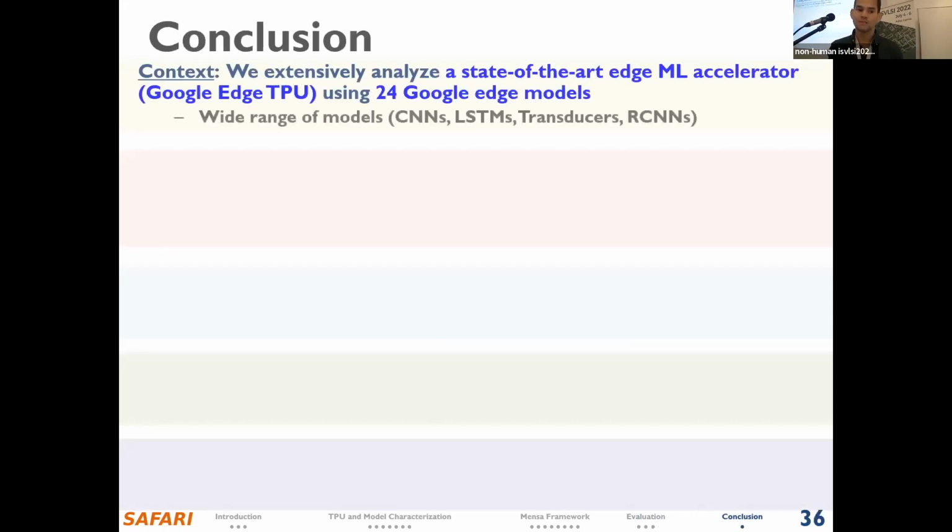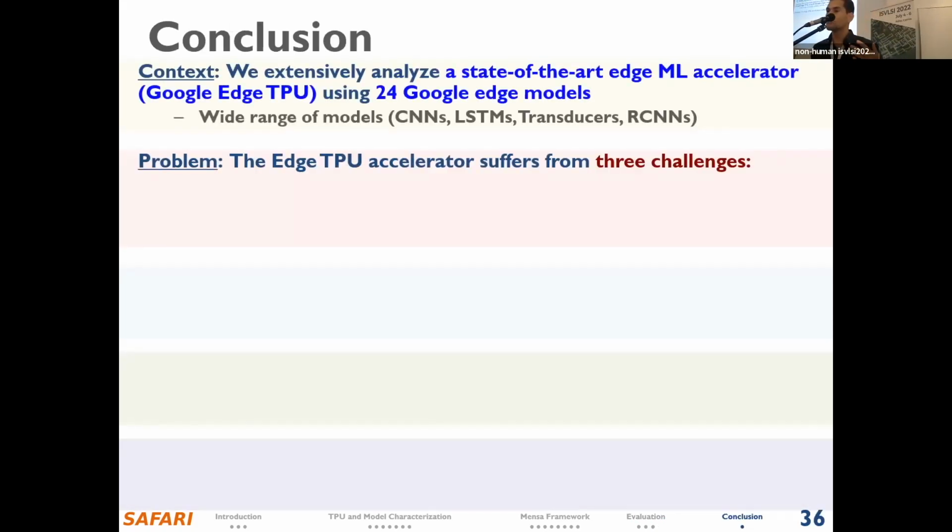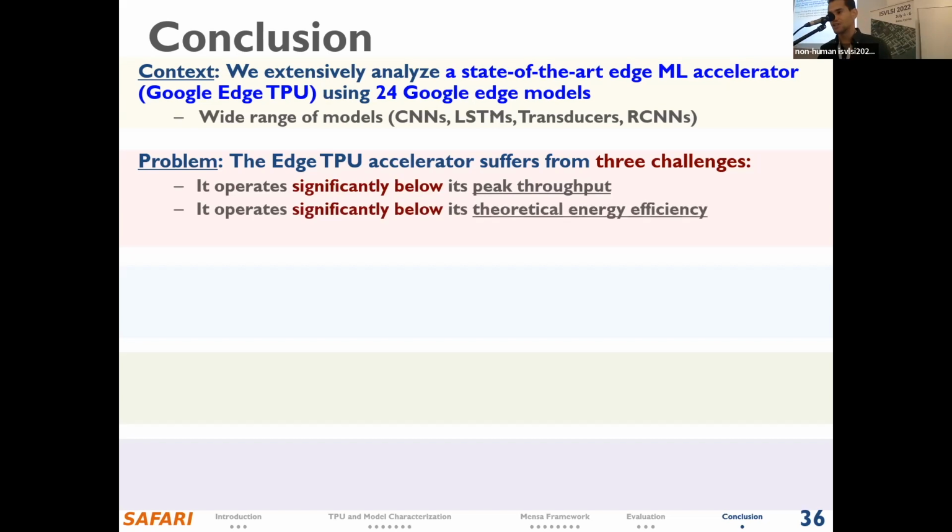So in conclusion, the problem that we are having here is that we have many different network models and we have a single accelerator, right? And when you characterize this single accelerator for those different neural network models, we see that it suffers from low utilization, leading to subpar throughput, energy efficiency problems, and also memory problems.